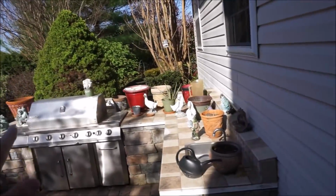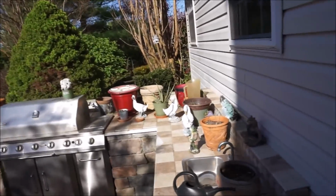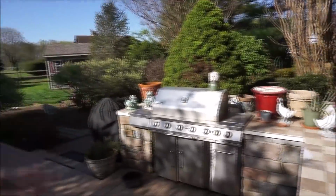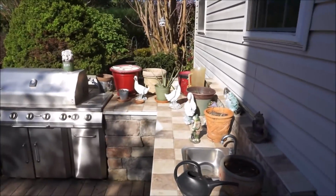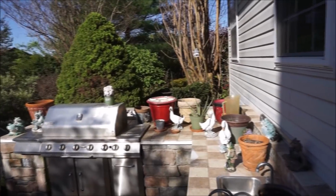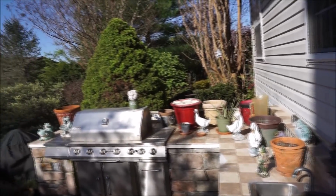I got all my pots ready, cleared things off. I didn't pull out all my little doodad things. That's all that I'm pulling out. I got my geese and I got some of my frogs. I got my squirrels there. That's about it. I'll get flowers after Mother's Day like I always do because I always wait for frost.